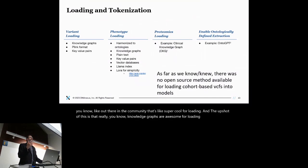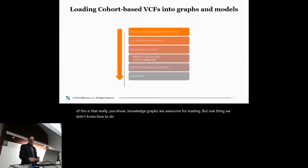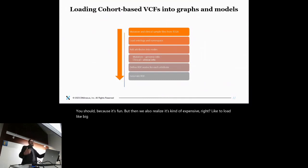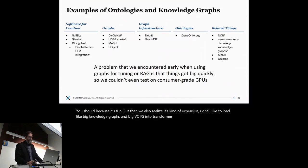But one thing we didn't know how to do is load VCFs. And so my friend Chao Feng Lin worked with a bunch of people in Pittsburgh and figured out how to load VCFs. And this is all on GitHub. So if you want to try loading VCFs into transformer models, you should, because it's fun. But then we also realized it's kind of expensive, right? To load big knowledge graphs and big VCFs into transformer models. So we thought about that a lot.